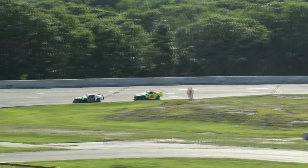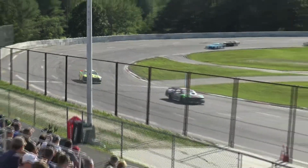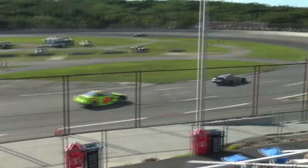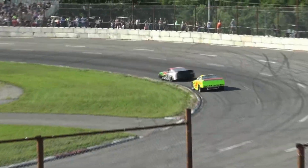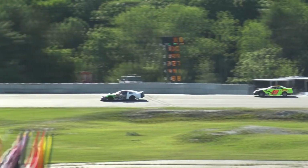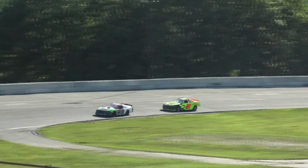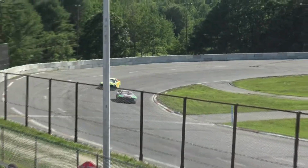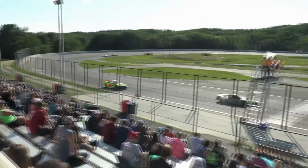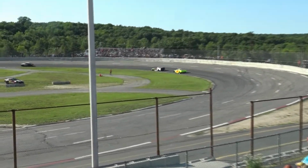2 to go for Zach Audette and Jimmy Childs. Jimmy leading this race. Got a couple car length lead over the 19. Zach Audette not going to let this go without a fight, though. And the white flag is going to fly on the leader, Jimmy Childs, right now. Zach Audette gearing up, though. He's sitting in 2nd place. Let's see what he does.